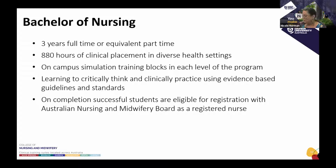nurse. And what's really exciting about the Bachelor of Nursing program here at CBU is that we're ranked 3rd for graduate salaries, so the 3rd highest of graduate salaries across the country, and 83% of all our graduates enter full-time employment on completion. So that's just full-time. Some of them will be doing part-time, but that's really exciting for our graduates and our registered nurses entering our workforce.